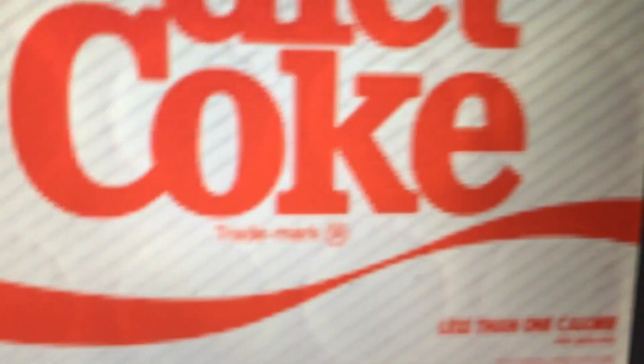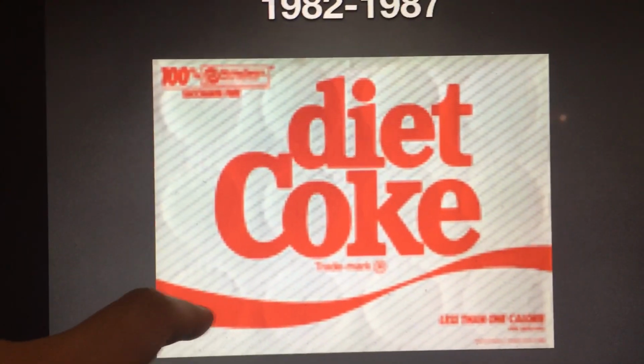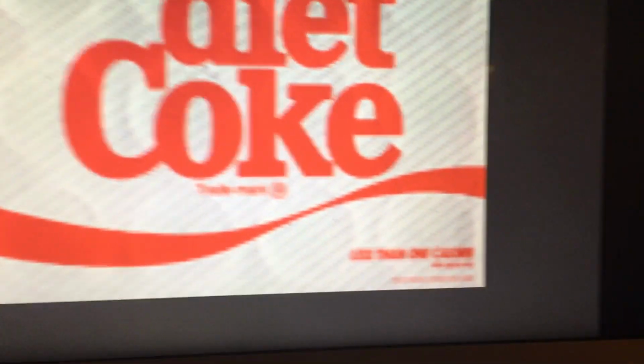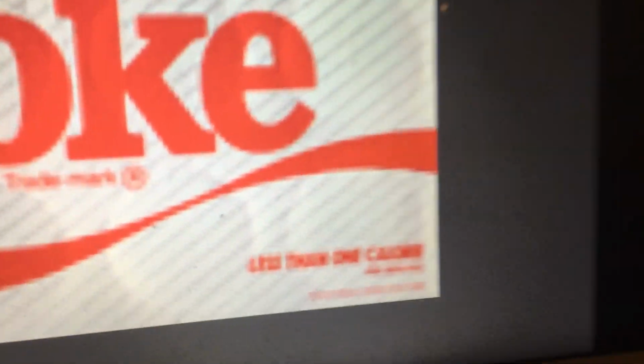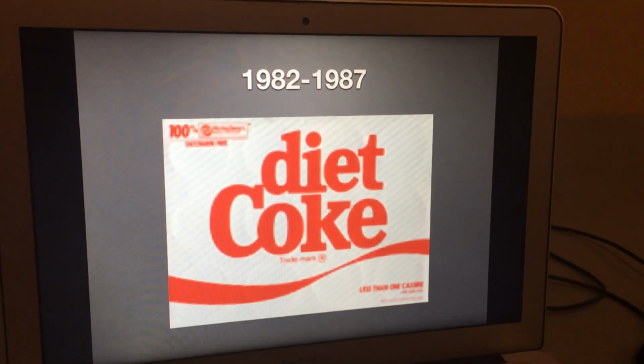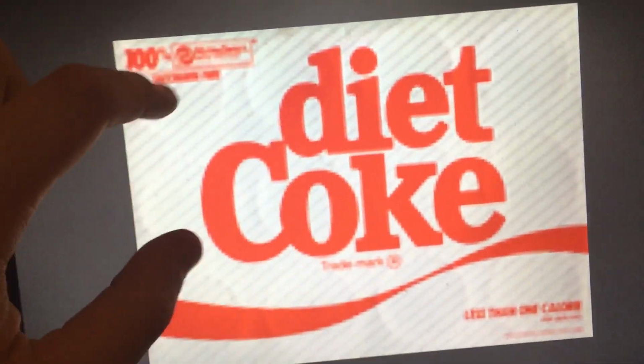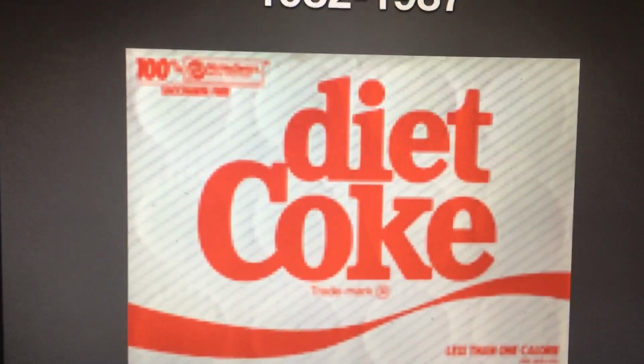1982 to 1987, we have the words Diet Coke in red text, and then we have, like, whatever this is on the top left corner. And then we have the words trademark in red text, as well as a registered trademark, and it has this red swoosh right here. I really don't know what this says because it was pixelated when I put it into the slide. But anyways, this is inside this white background with stripes and circles.